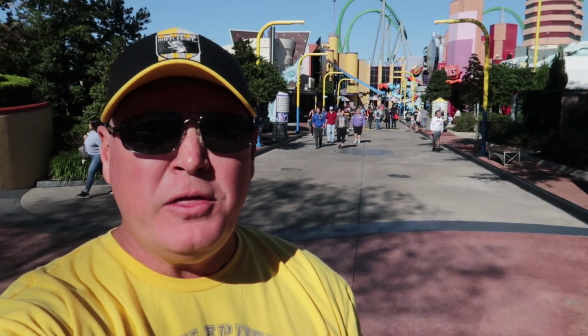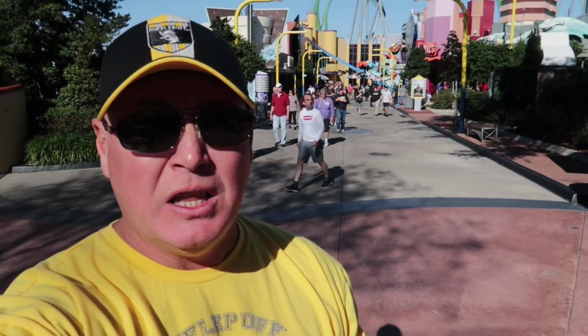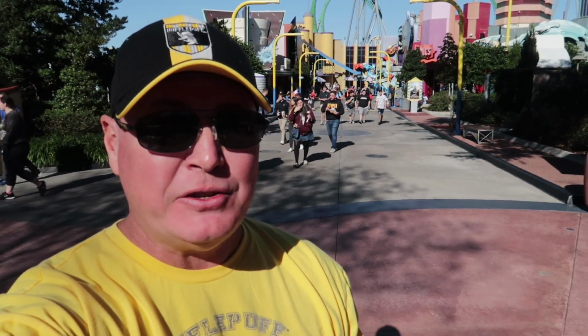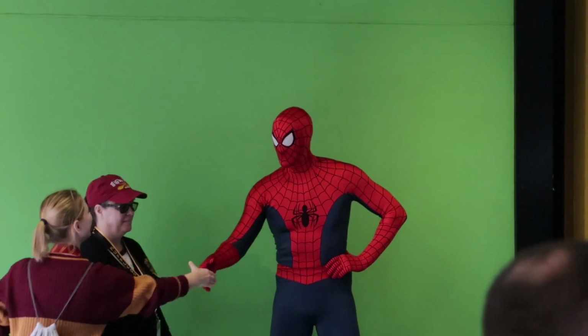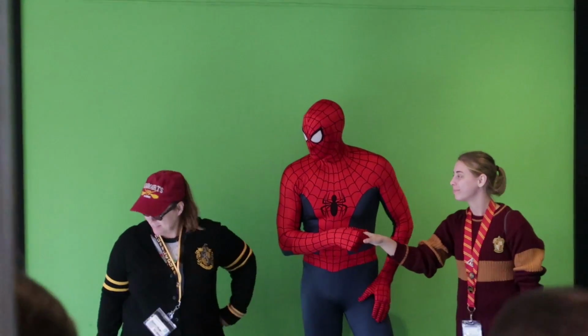The other thing I should note about Marvel Superhero Island, as far as meet and greets at Islands of Adventure, I think they're the best. If you love superheroes, you love comics, you may like this better than what they have in Hollywood Boulevard at Studios. Personally, I prefer Studios, but you may prefer Islands of Adventure Superhero Island.